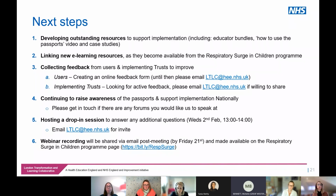Also, if you're an implementing trust, we're really looking actively for feedback. So please email the LTLC if you're willing to share your experience of implementing locally. The passports don't mean anything if we don't know that the right people are able to access them and use them. So please help us continue to raise awareness of these passports.